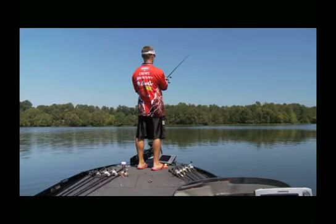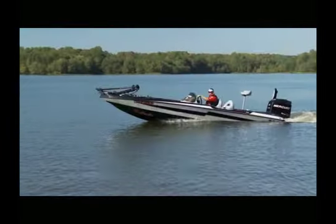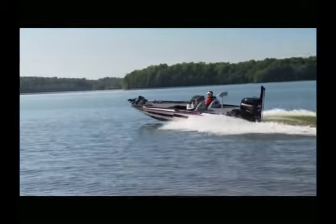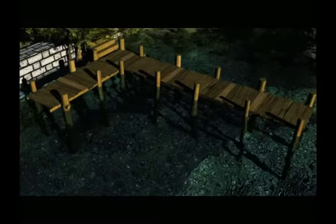I fished 3 or 4 good looking places out deep. I mean, they had hard bottom, had everything you wanted to catch fish, and it wasn't happening, didn't get a bite. So I made the decision to go back shallow, try some different shallow water cover. I found a few docks, started hitting those. Docks can be a great place to pick up some fish. The shade that the docks create when you have those bluebird sky days, always a dependable place to go catch a fish.